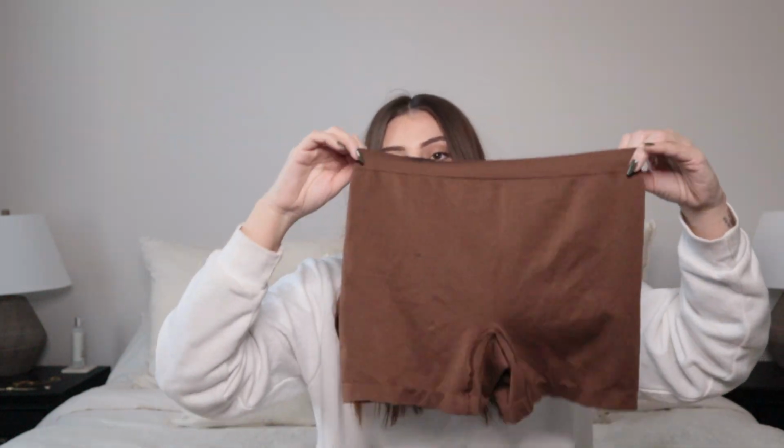This feels so comfortable, and I wanted to get matching bottoms, and I wanted more of a short. I feel like I'm really into shorts right now as underwear. I think it's really comfortable. I got a size large in this one as well as this. But yeah, they both feel super comfortable, and I can't wait to pair these two together.